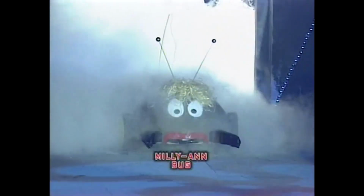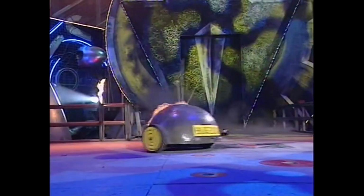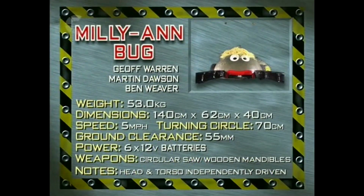From Leeds, Millyanne Bug. Millyanne is a Yorkshire lass. Each of her body sections driven independently by 6 12-volt batteries. The blade and mandibles can gnaw and nibble. This robot could be more dangerous than the Millennium Bug.